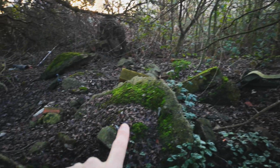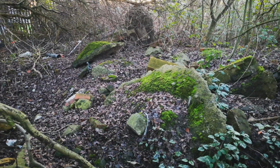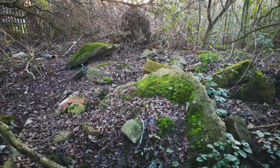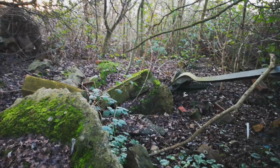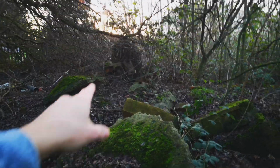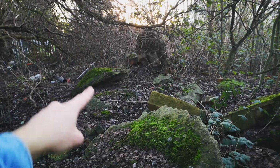I reckon that that's the remains of the engine house. There's a lot of concrete, and again, red bricks. We see an awful lot of red bricks in the railway construction around Leeds, especially in this area. There's also a lot of rubbish dumped here as well, but you can see a concrete section just over there with red bricks under it.